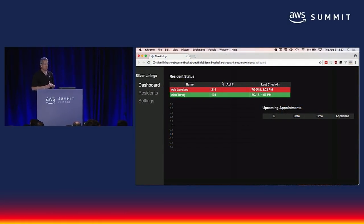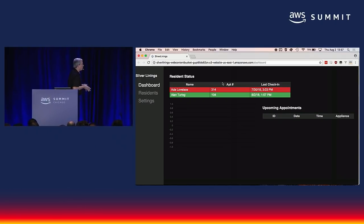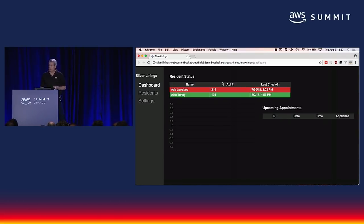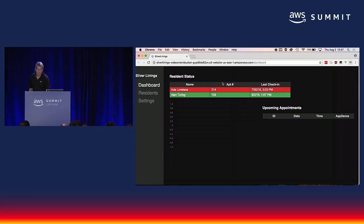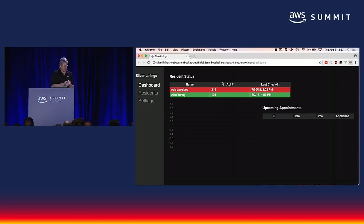Okay, so essentially what we have here is just a quick dashboard. At the top is the resident status for a couple of our residents, Ms. Lovelace and Mr. Turing. When I push the button on the device here, with a single click, it's going to update their last checked in. I just did the one on Alan because I wanted to verify that things were operational. So we'll start the process on the AT&T button instead.